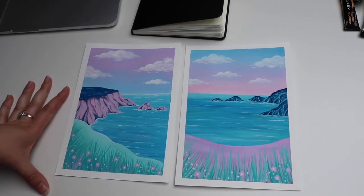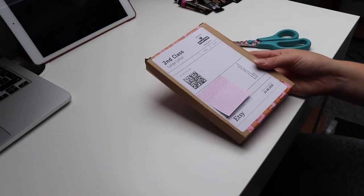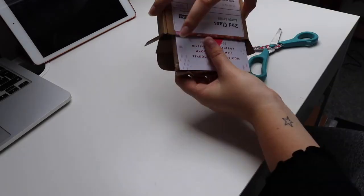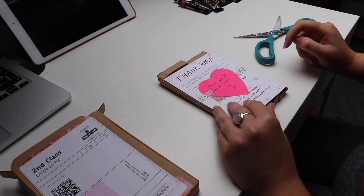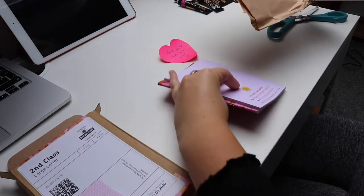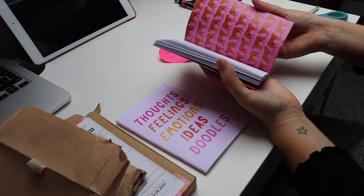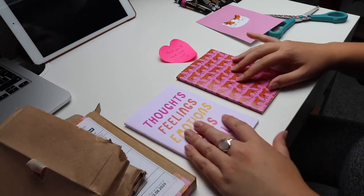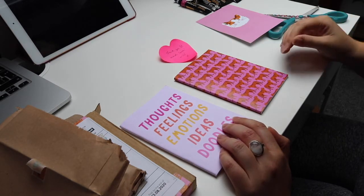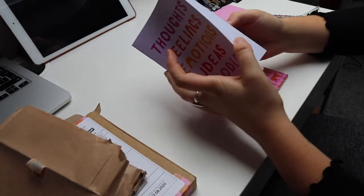So we shall see. I bought a little something from Tink Illustration. Cute. Yay! Look how sweet. A little set of dot grid notebooks because I really like notebooks, and of course I have about 50 already in the house, but I want more.